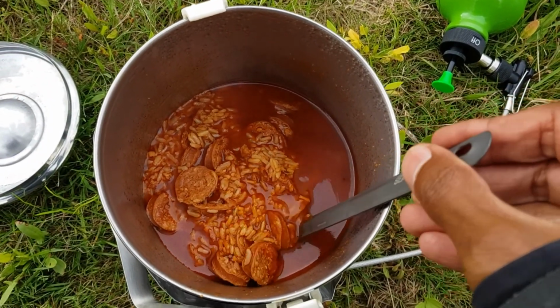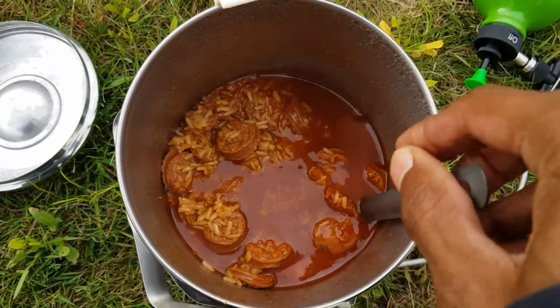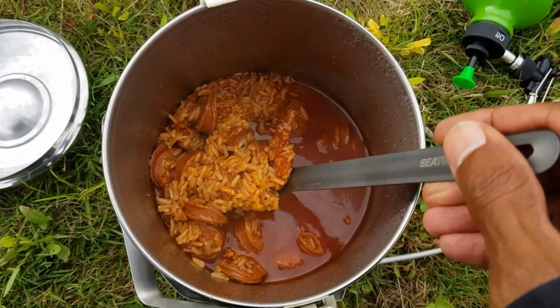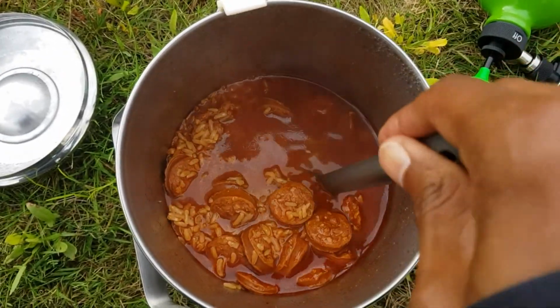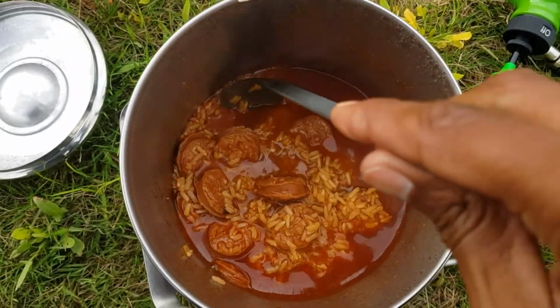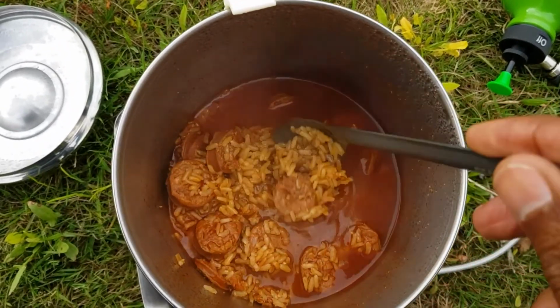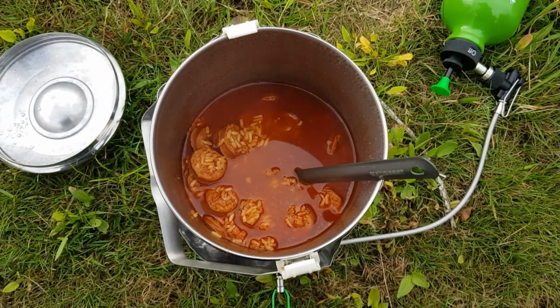And here you see the finished article. You've got cooked rice with chorizo and I put some tandoori spices in there. Putting spices in always adds flavor to the rice. So I let this cool down and then it'll be dinner time.